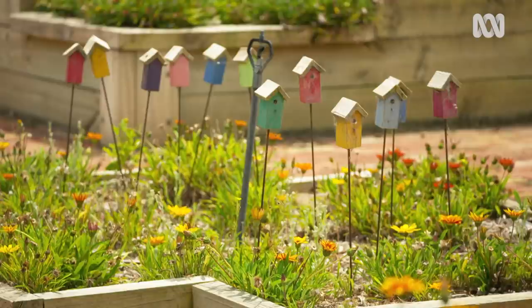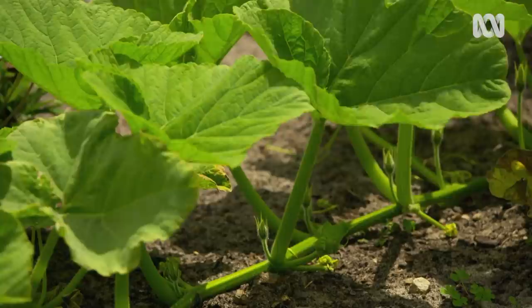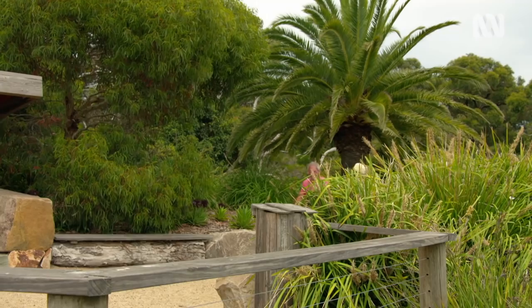Oh, well, that's good. And then beyond is much more formal, is the veggie patch. And we've raised them all so you can sit on the edge of the bed and do a bit of gardening. So it's a bit more, that's lovely. Bit more relaxing. So this is the crater, Jane.